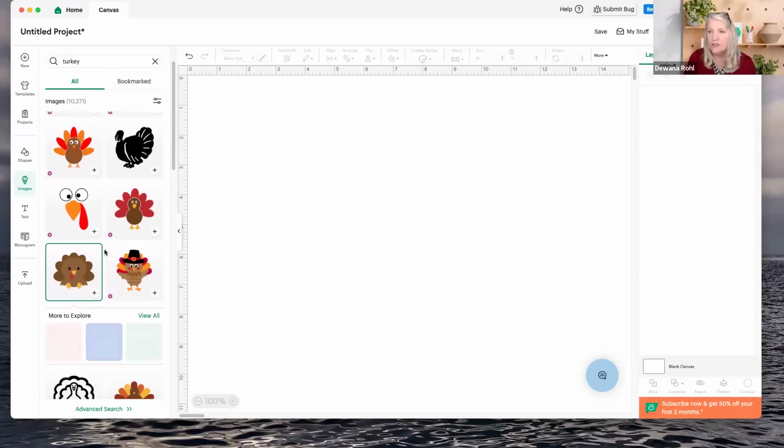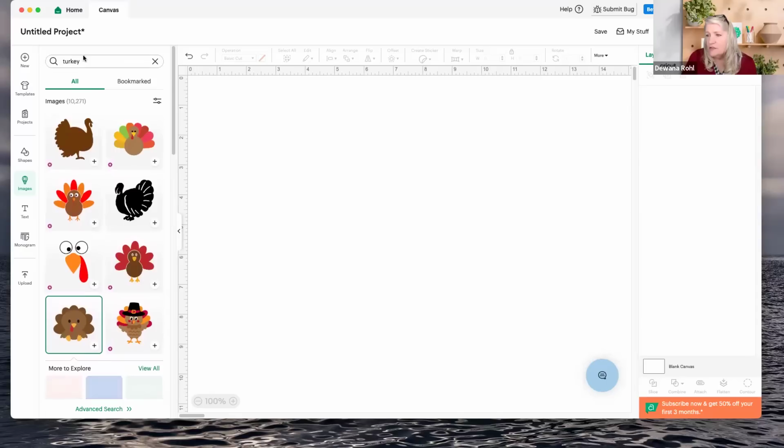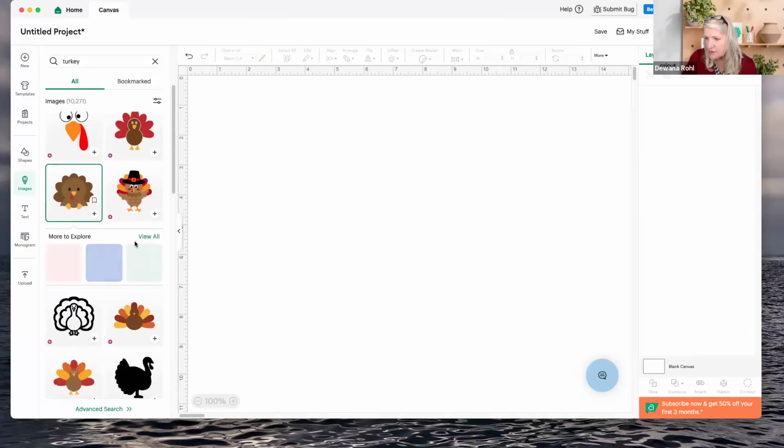And like Ashish said, it's right on your countertop. It's right there for you. So if I search turkey, I'll get all of these images. If I just click on the turkey, let's just click on this one, for example, it's going to give me similar images. So if I wanted to make a project and I want things that kind of go together, this is a great place to go explore more.